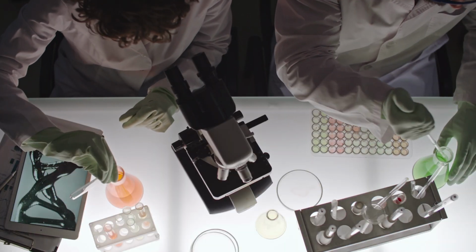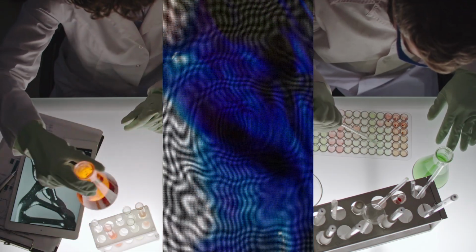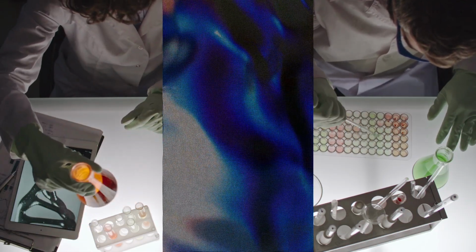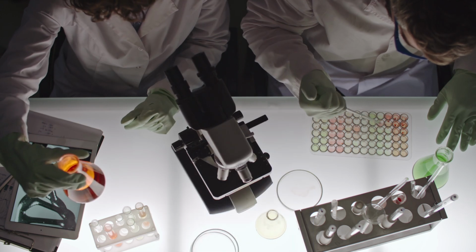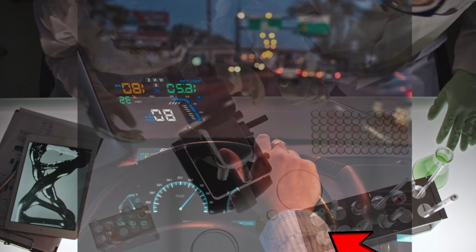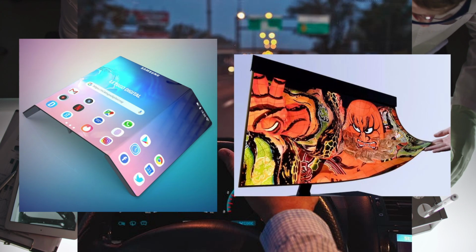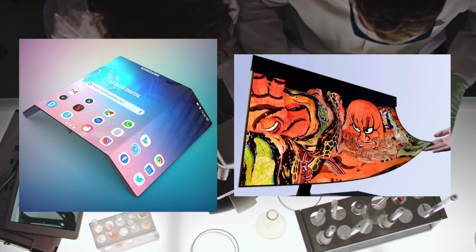The future screens with quantum dots will be very small, light, and cheap, with the tunable quantum dots being able to generate saturated color in every screen pixel. Quantum dots will also be able to be deposited on materials, allowing for things like heads-up displays on glass and rollable and flexible screens. The future is bright, or should I say, the future is quantum.